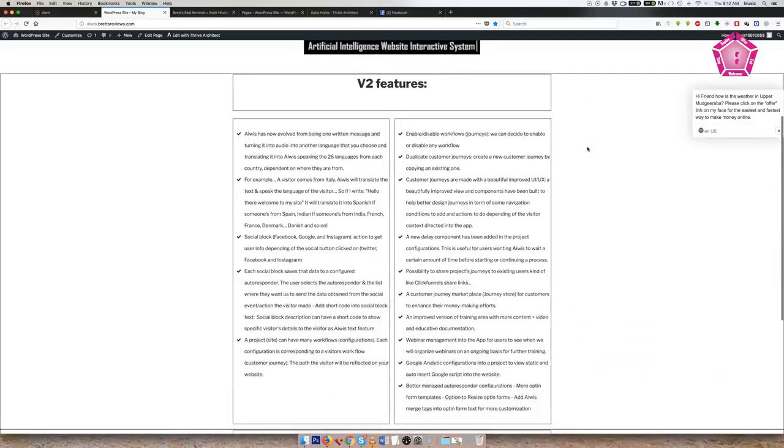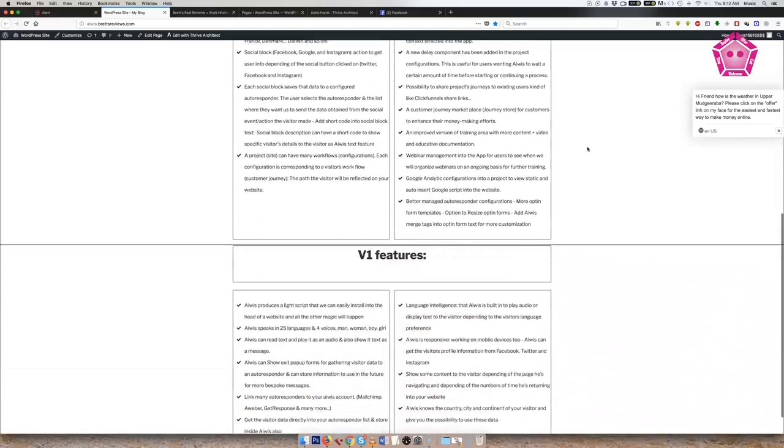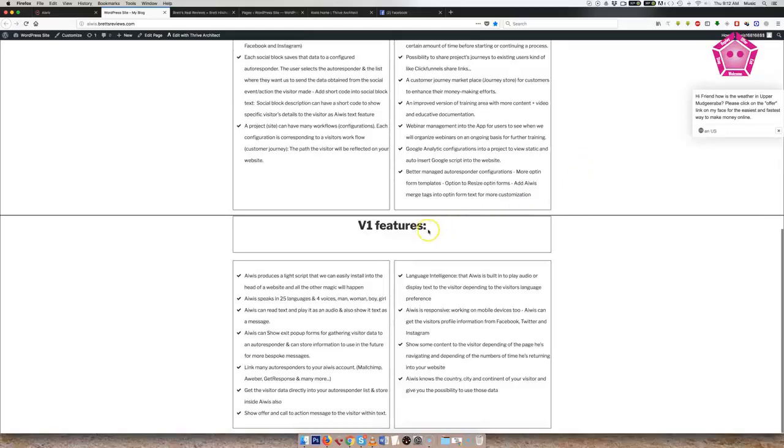So what I'm going to do is leave this here for a couple of seconds so you can take a screenshot or have a good look at this and pause this and have a good look at all the features we have in version 2. And then down here we have all the features in version 1.